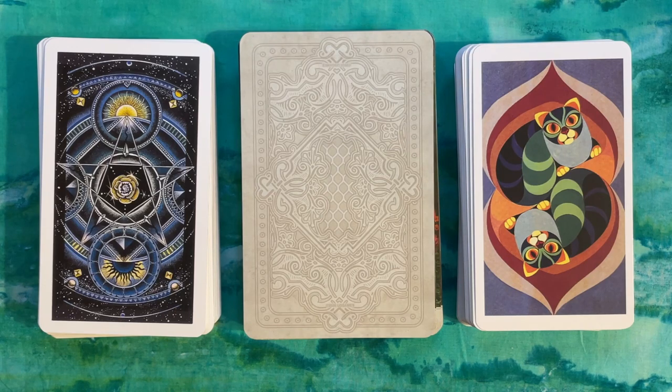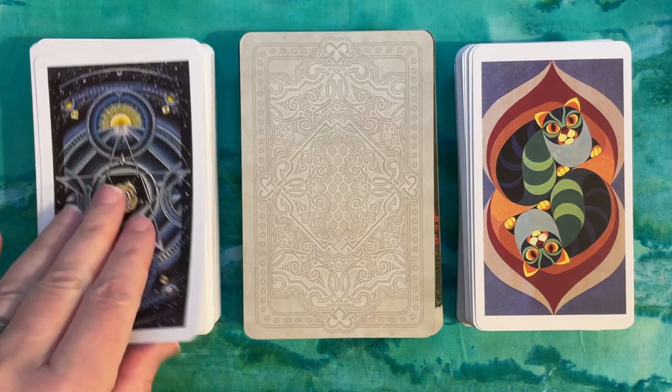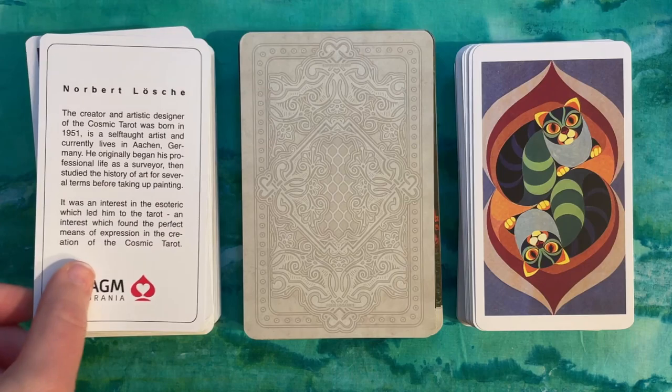So let's get into the flip through, and then again, what I'm going to do at the end of this is do a sample reading and then do that same reading with all three decks and see how the imagery compares. So again, these are the backs of the decks, and I will briefly show the title cards of two of these.